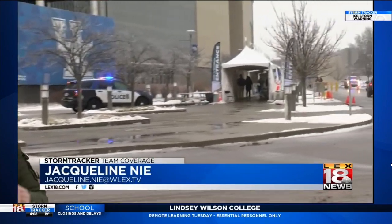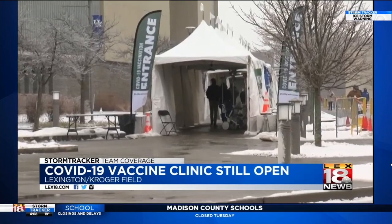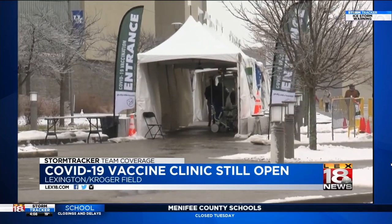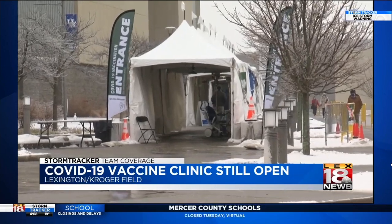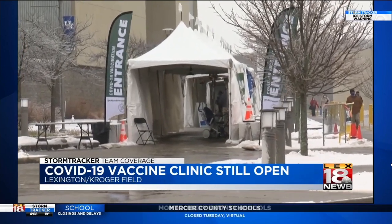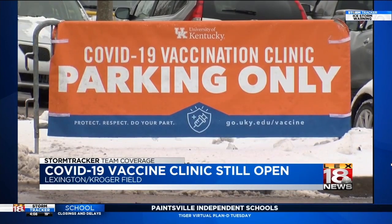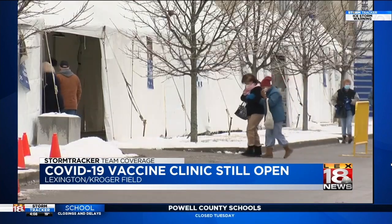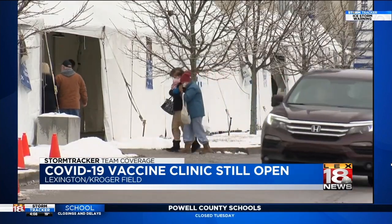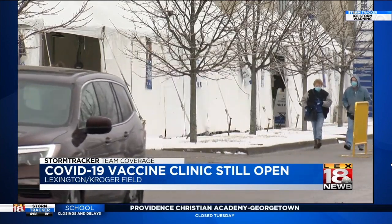It might be hard to see behind me, but in those tents, there's still a steady line of people waiting to get checked in to get their vaccine today. We've been here at Kroger Field all day, and there has been a steady line of people. UK spokesperson we talked to earlier this afternoon says they've had a full set schedule of appointments today. And UK officials stress that you should only come here to Kroger Field for the vaccine if you have an appointment. They will not be accepting walk-ins.